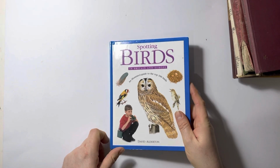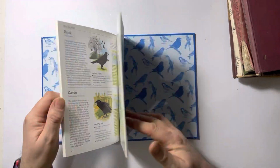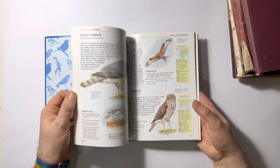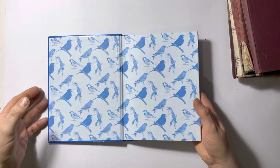This is one from a charity shop that I got, and the reason I got this is because you can't be short of a bird or two, can you? So they're a bit glossy, but cover them over with a napkin and it will all be perfectly rosy. Can't remember how much that was.